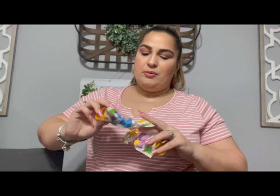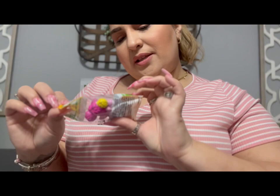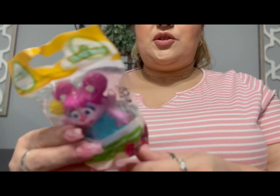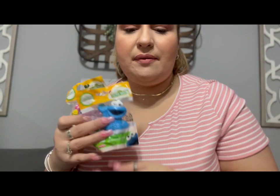Then they have Cookie Monster and Abby Cadabby, I think is this one's name. It's funny that it doesn't have their names on there. They had those four, so I picked those up. And guys, this is name brand. This is Sesame Street, Playskool, Hasbro. Like, this is not Dollar Tree brands, right? No Greenbrier on here. So this is such a cute little gift. I love this. Add-ins for Christmas. Stocking stuffers, you guys know the drill.